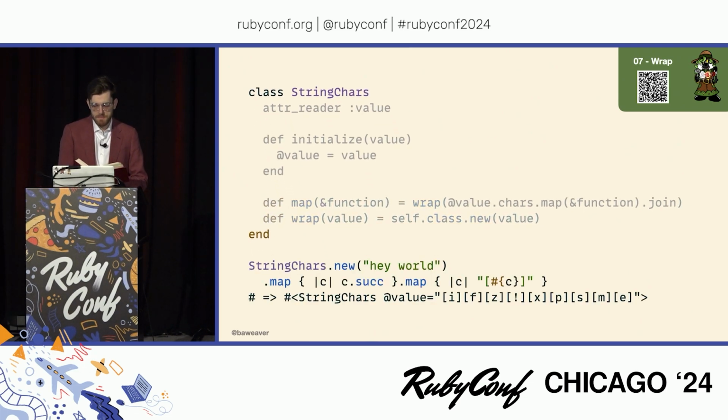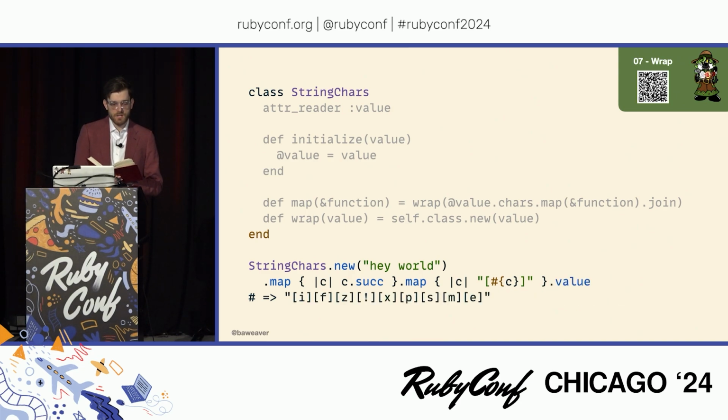But there's one thing to keep in mind. The value is still in the context of our string characters class. We need to get it back out. Having our own rules is great, but our program probably doesn't want string characters. It probably wants strings, so how do we get it back out? Well, we can get it back out by calling value on it.